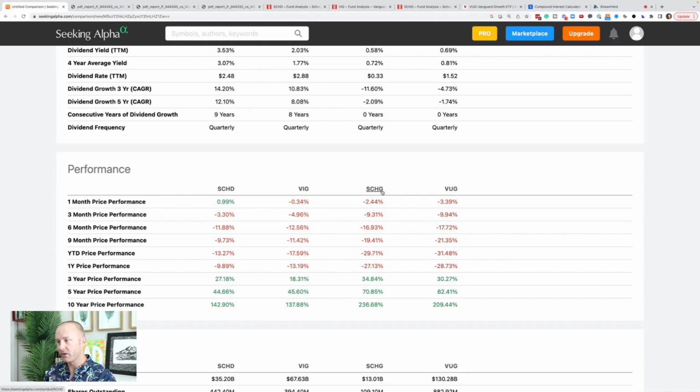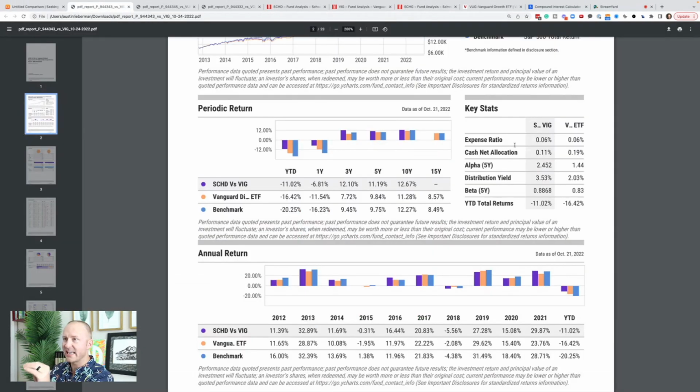Let's jump over to these growth funds, right? And year to date, SCHG is down 29.71%. So that's a huge drop right there. But VUG is down 31.48%. Then if we get to 3, 5, and 10 years, SCHG really shines, up 34.8%, 70.8%, and 236% versus 30%, 62%, and 209%. So in every category, SCHG is the better option for performance than VUG. This is a comparison of SCHD versus VIG.